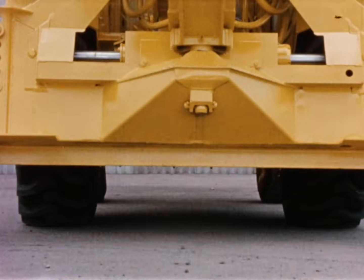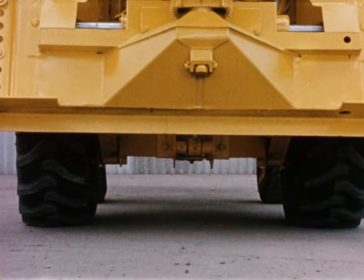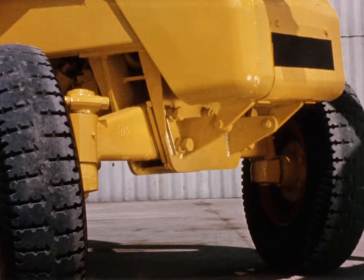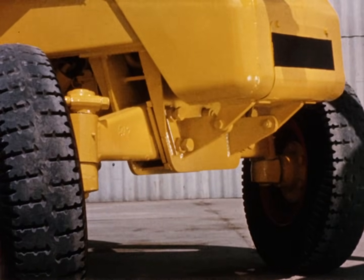The ease of mobility, either on the road or in difficult ground conditions, is enhanced by the full 21-inch ground clearance enjoyed by users of the JCB 4. The heavy-duty front axle, exclusive to JCB machines, has been independently tested by the Birmingham Industrial Laboratories and has a certified safe loading of 70 tons.